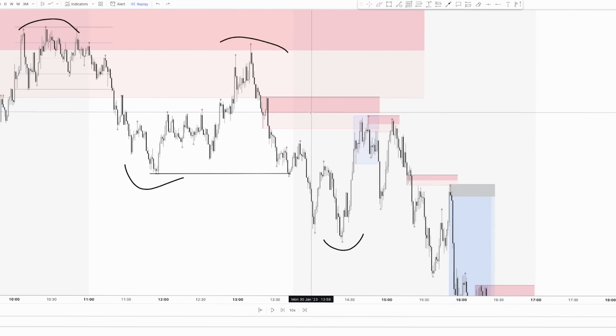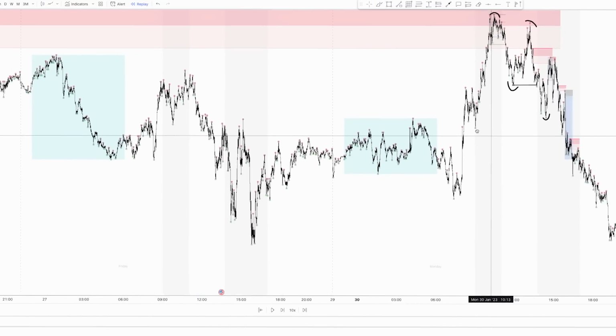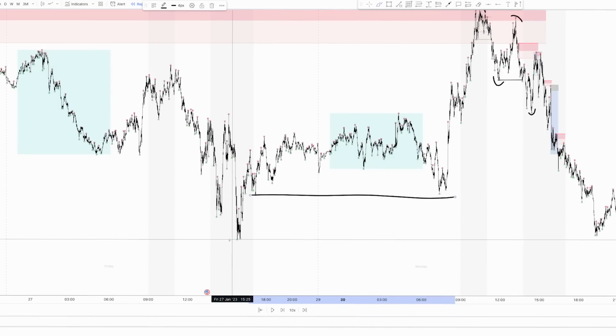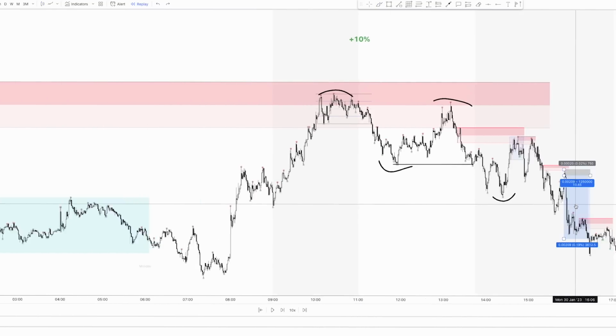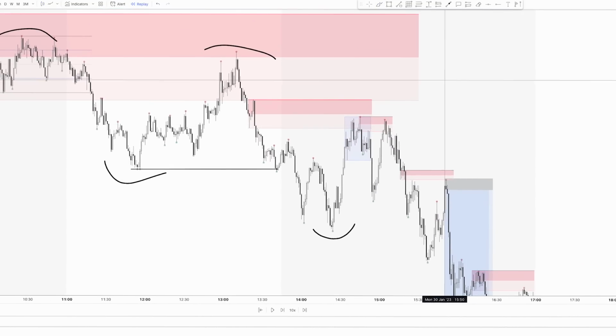Now, again, this is right into the session as well. So we're looking for price to continue down into lower prices. And obviously our target is these equal lows that are here. And the overall target is the swing low down here. So we know that we're trading with the direction bearish. So all now we're doing is looking for entries.